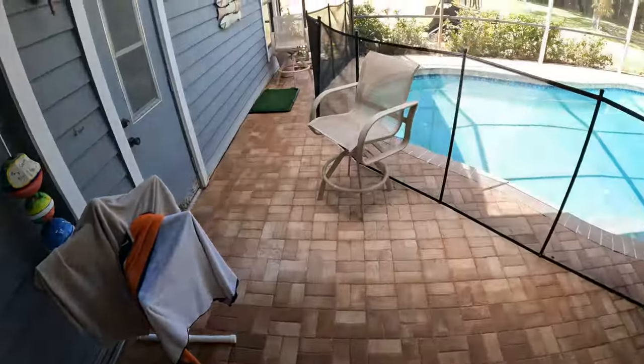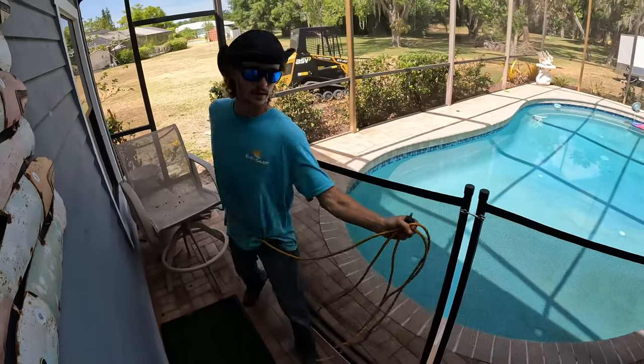Doggo! You're gonna get attacked through the glass. Oh, yeah.